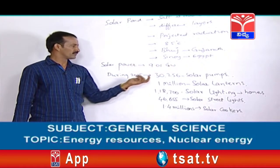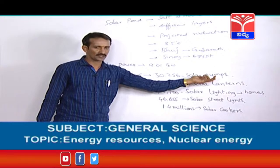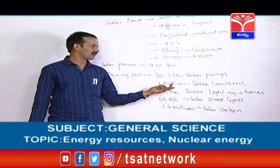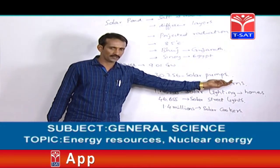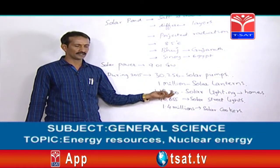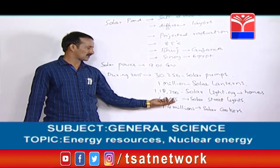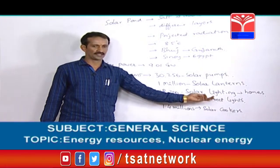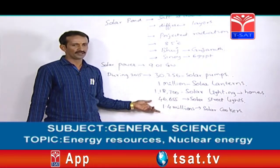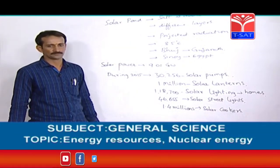During 2015, 30,256 solar water pumps were installed in agriculture and remote areas of villages. One million solar lanterns were sold in rural areas. 1,18,700 solar home lighting systems were installed, 46,655 solar street lights were installed, and 1.4 million solar cookers were installed in order to meet rural area needs using solar energy technologies.